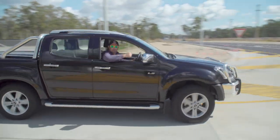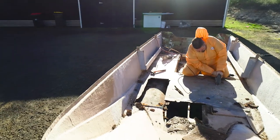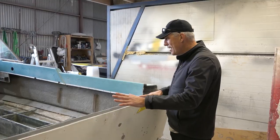Still to come today, it's car versus boat in an epic race up the coast and more action and intrigue from the world of budget project boats.